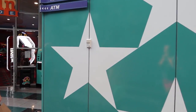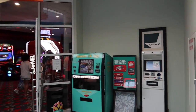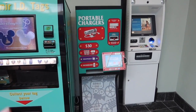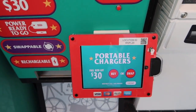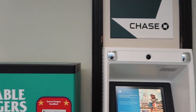Okay, so coming out of the food court, we're going to go up to the Real Fun Arcade. They've got a couple of other things here, like souvenir tags, portable chargers for the fuel rod stations. You can actually go and trade those out, or purchase an entire fuel rod kit. But they've also got an ATM here in case you ever need cash for anything too.